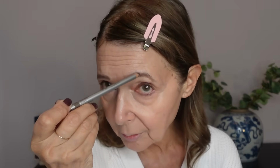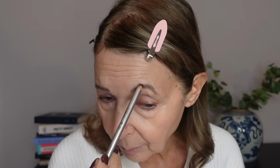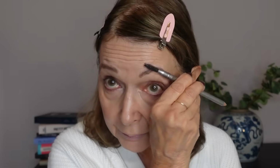Very, very difficult. Now, I'm just going to fill this little gap in. Come on. This is what this pencil is really good for, she says, hopefully. There we are. Right, let's just sort that out with a brush and diffuse it. I quite like this sort of bushy effect eyebrow look. It's not exactly Dennis Healy, is it? But we don't want Dennis Healy, do we?